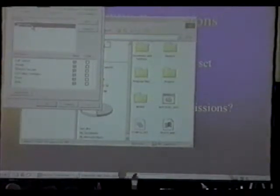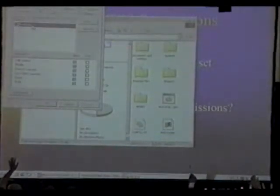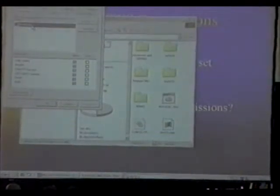For those of you, first of all, how many people are working with NT right now, or have worked with NT in the past? How many people are working with 2000 already? How many people have been working with 2000 for over a year?